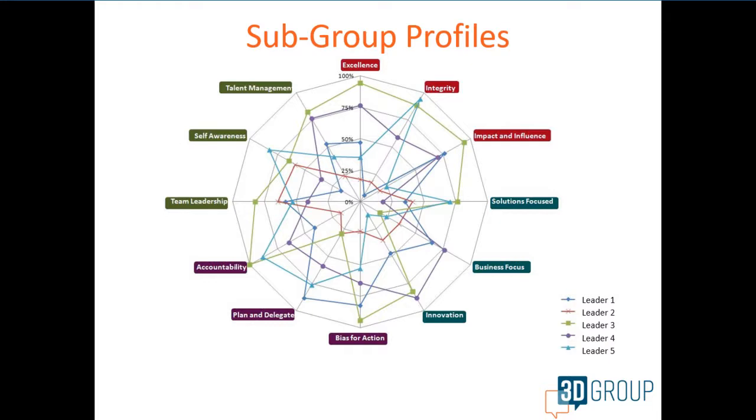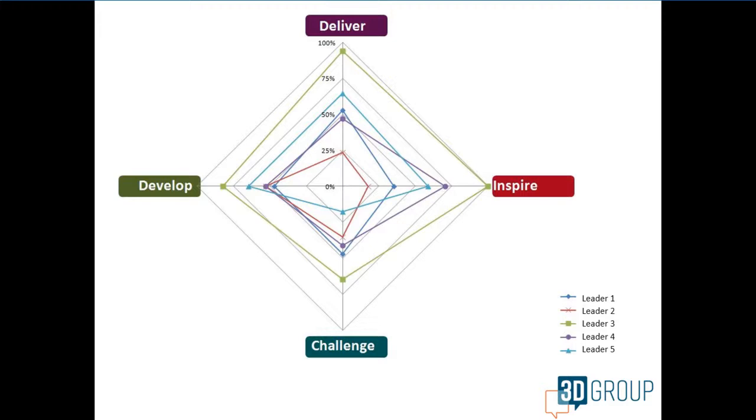We're also able, you can see there's a color coding here, so you've got the green, the red, the teal, and the purple there. We can aggregate those up to simplify the data, make it a little easier to read. And so in this case, you can see they aggregated those up into develop, deliver, inspire, and challenge, which is how they bucketed those. And you can see again where those leaders separate out. And again, leader 3 showing up as really the superstar, and leader 2 having some challenges, particularly around inspire.